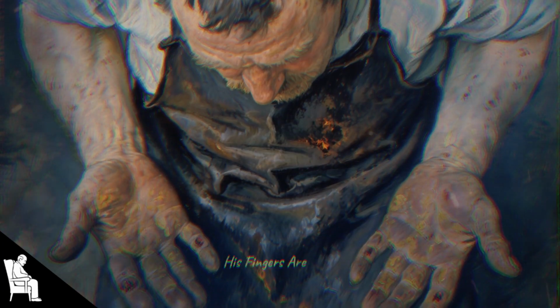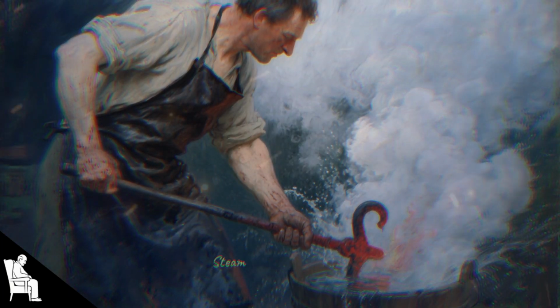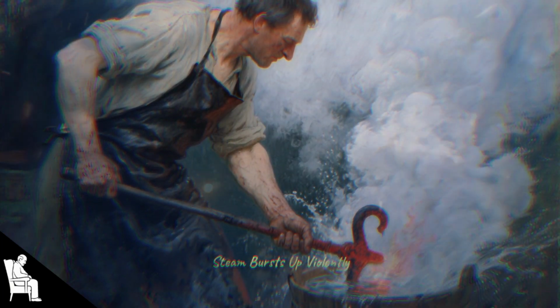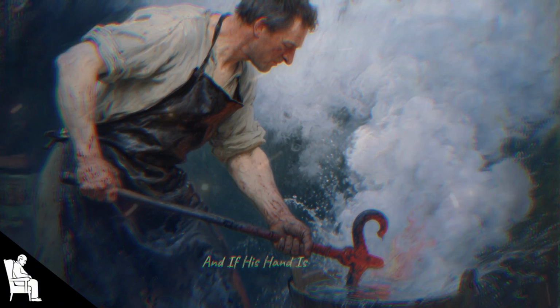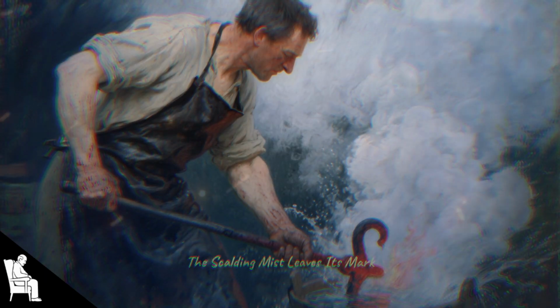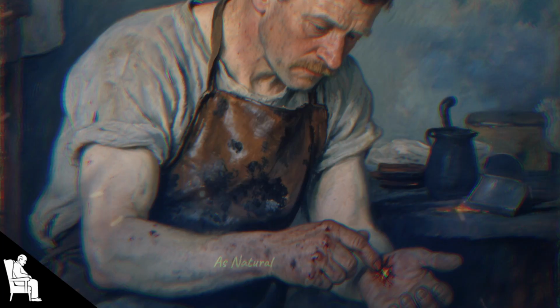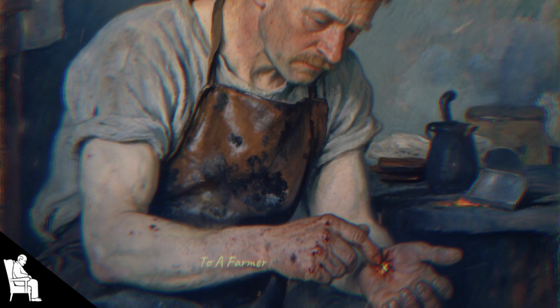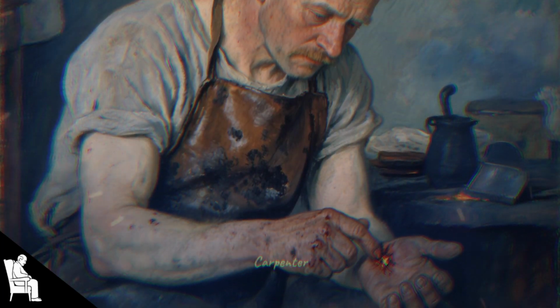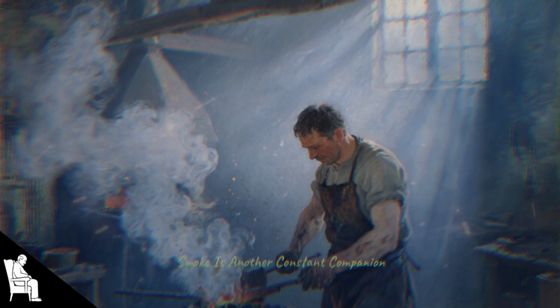His fingers are lined with calluses and pale marks from old blisters. When he quenches hot iron in water, steam bursts up violently, and if his hand is too close, the scalding mist leaves its mark. These injuries are ordinary to him, as natural as scratches to a farmer or splinters to a carpenter.